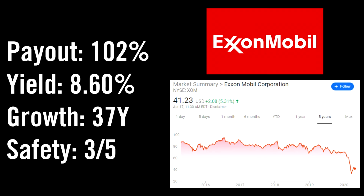Here's the deal with Exxon Mobil, guys. The payout ratio is currently 102%, which means for every dollar the company is earning, they're paying $1.02 in dividends, and it doesn't take a mathematician to determine that that doesn't make sense and that's not sustainable long term.